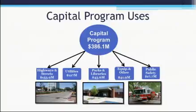Well, we want to spend that $386 million in funding over the next 5 years, and it will be spent in the following areas. Almost $154 million in highways and streets, $127 million in utilities, almost $46 million in parks and libraries, another $42 million in equipment, and yes, $18 million to keep our citizens safe. I want to break this down for you even more in the slides to come.